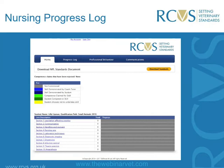An example of this would be someone who had very little education in theatre practice. They will be required to be assessed against this in practice or undertake an examination. Should they choose to be assessed in practice, they will be provided with the NPL online tool to record their progress. As with all UK nurses, someone in practice will be required to mentor, normally the clinical coach, so they'll mentor the applicant and confirm to the RCVS that they are competent.